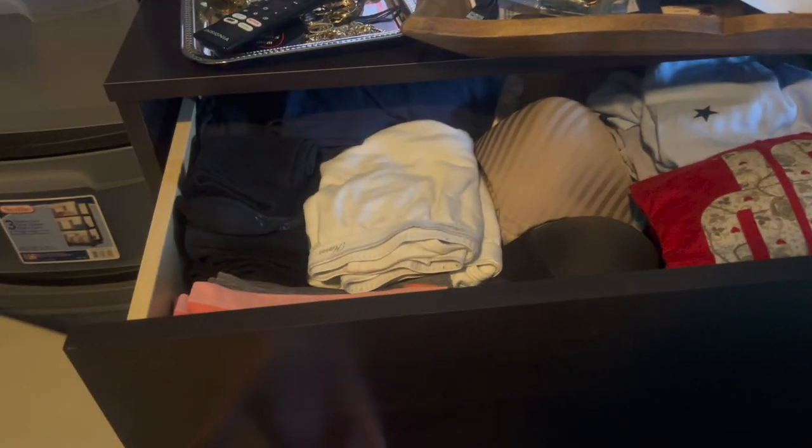Okay, y'all, I am not going to show my face because it is Easter Sunday, and I am in complete comfort clothes, no glasses, and yeah, my hair is a mess. I'm just not going to show my face, but I decluttered and organized my dresser. This is the top drawer. We have socks, underwear, bras, and pajamas.